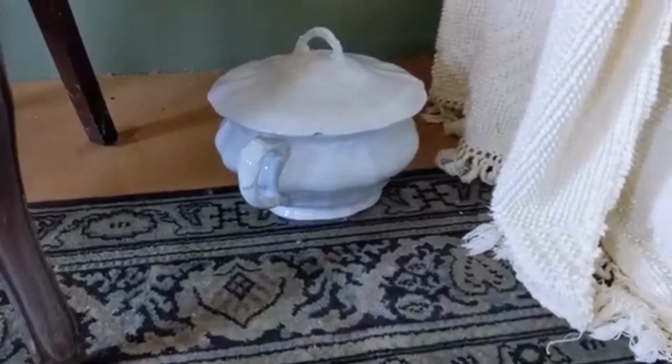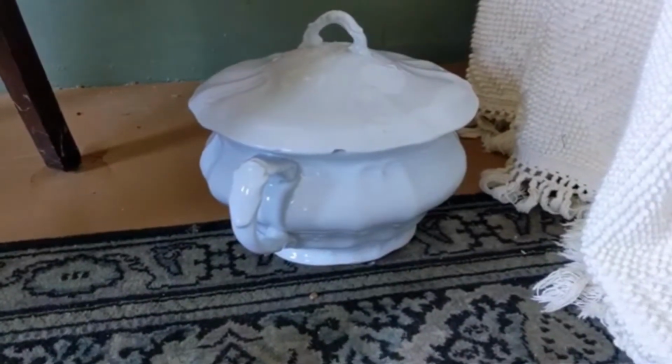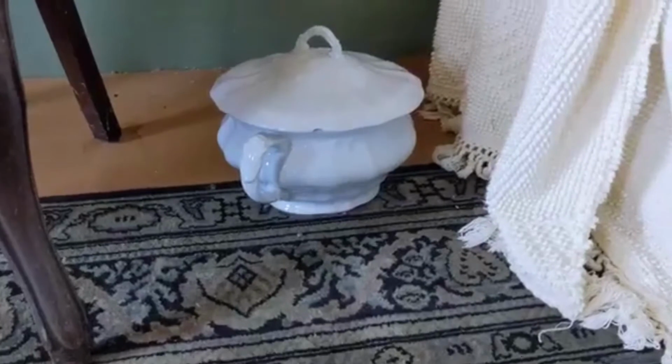Something else that was very important to have in a bedroom was the chamber pot. Do you know what a chamber pot was used for? Well, remember, they didn't have running water, so they didn't have plumbing, they didn't have a toilet like we have them. They would often have to go outside to use the bathroom in an outhouse. But in the middle of the night, especially in a winter night, you don't want to be going outside. So, enter the chamber pot.